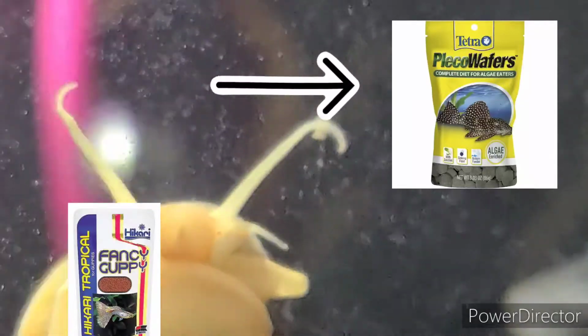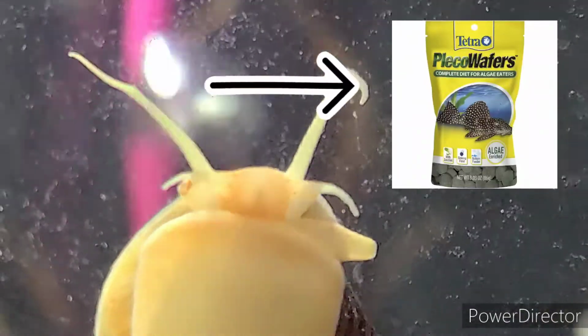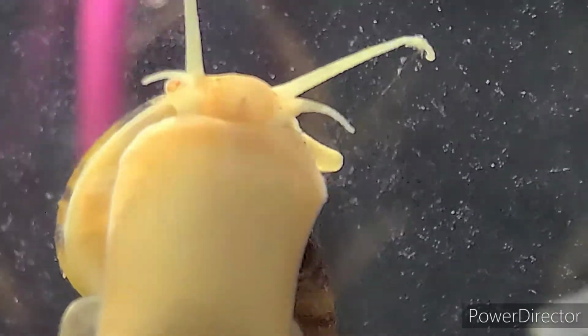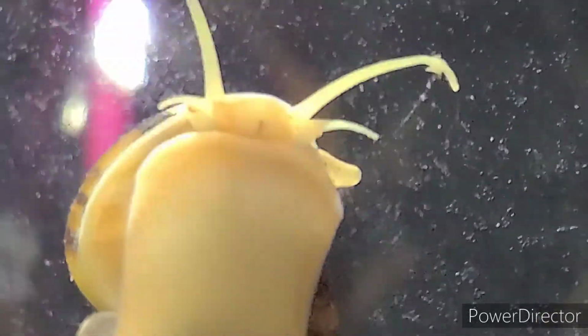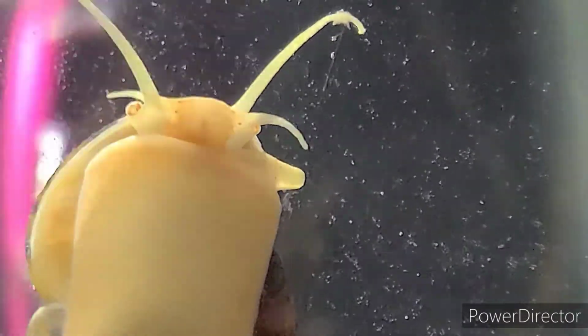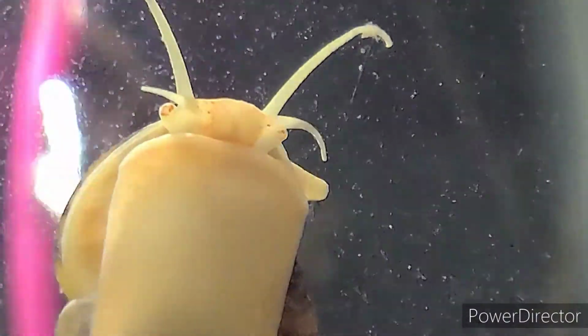I recommend that if you don't feed them, or you know there's no algae in your tank, make sure you at least give them some algae wafers. Snails are scavengers. What it means is they also eat dead matter. So if you have plants, they will eat them.